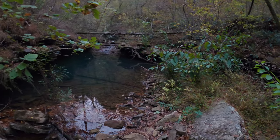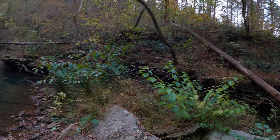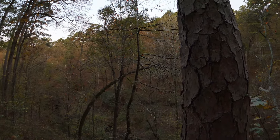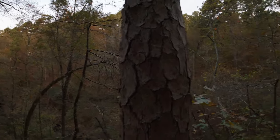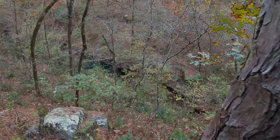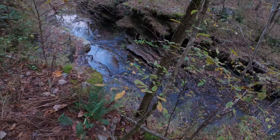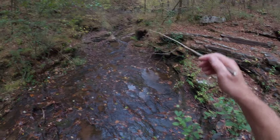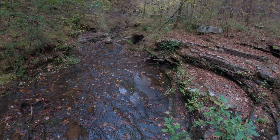Oh man, nice little pool. No way around it, except to go up and around. The skies were clear earlier when it was dark, but it's like they're climbing up. There's that pool down there. Look at that, man. Oh, this is a gorge for sure. That'd be a pretty good waterfall right there. Pretty good drop. It's not enough water.